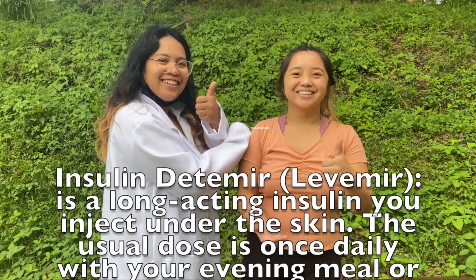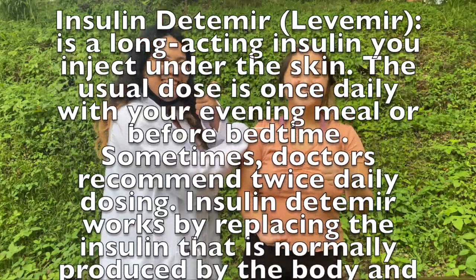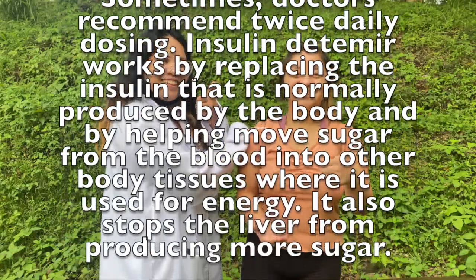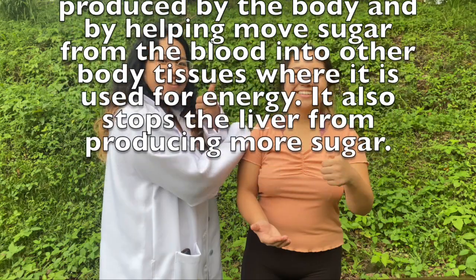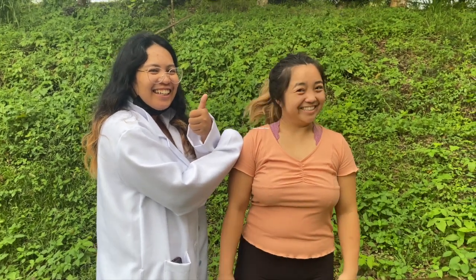Insulin Detemir, also known as Levemir. It is a long-acting insulin you inject under the skin. The usual dose is once daily with your evening meal or before bedtime. Sometimes doctors recommend twice daily dosing. Insulin Detemir works by replacing the insulin that is normally produced by the body and by helping move sugar from the blood into other body tissues where it is used for energy. It also stops the liver from producing more sugar.